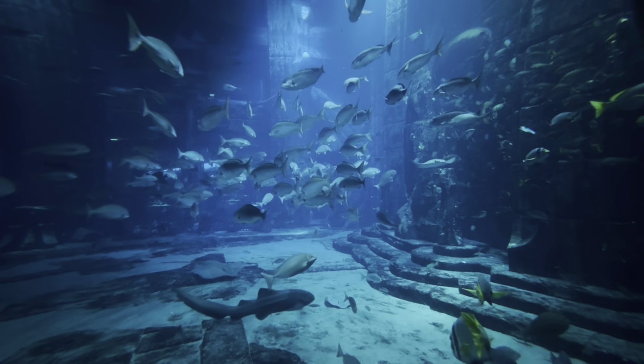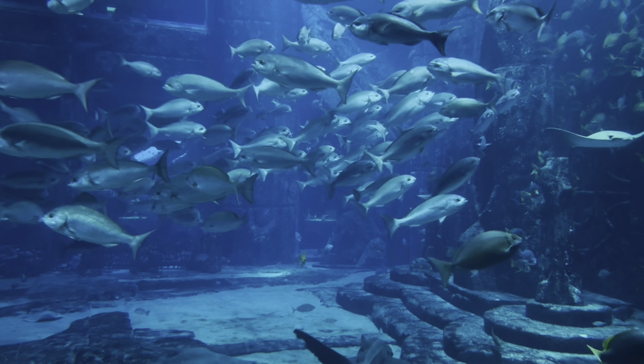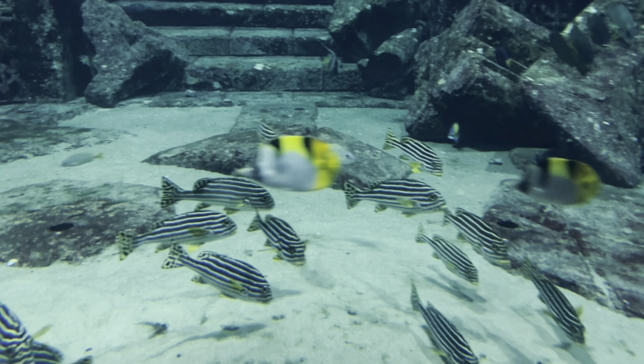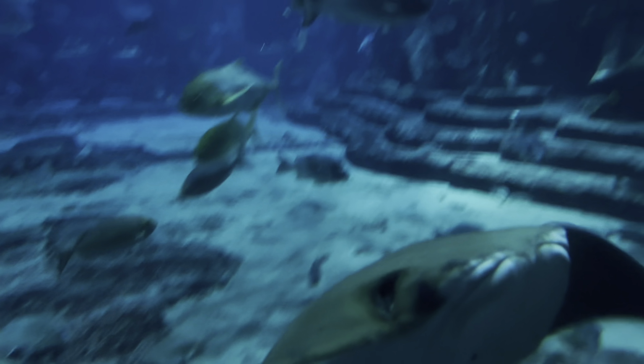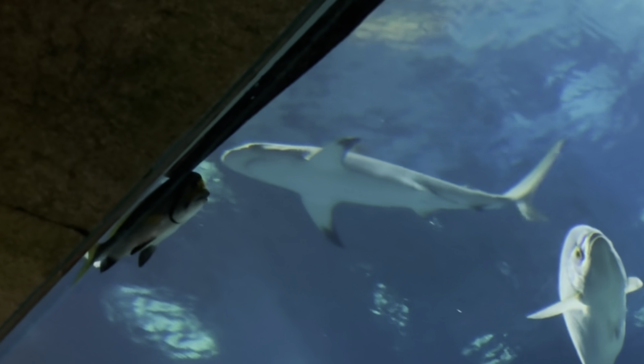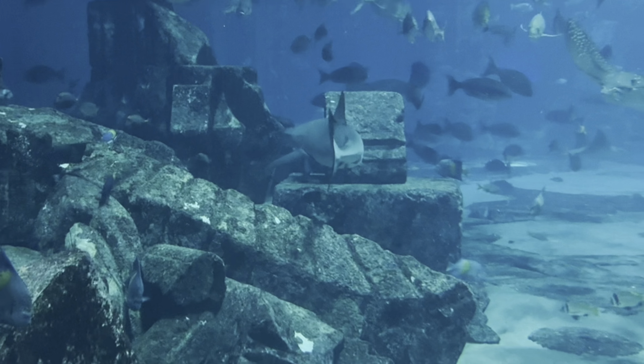So, fun fact, this is actually the aquarium that we'll be snorkeling in about an hour. So let's try and find some sharks. He's smiling! Oh, wow. Big shark.